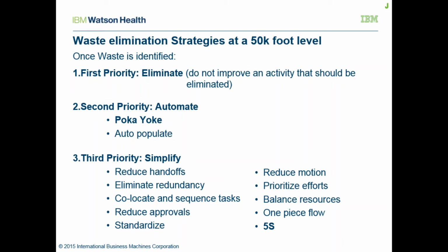Things like reduce handoffs, eliminate redundancy, co-locate sequences and tasks. I've seen cases where people were walking a long distance and making the patient wait, when if they just moved something closer or put it in the area, it would cut down on that transportation. Reduce approvals, especially when there's multiple approvals, just go to the main approval.